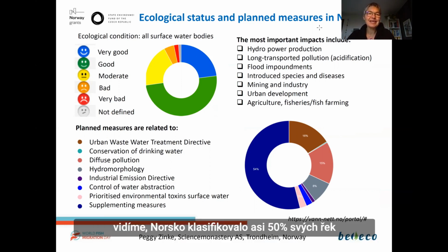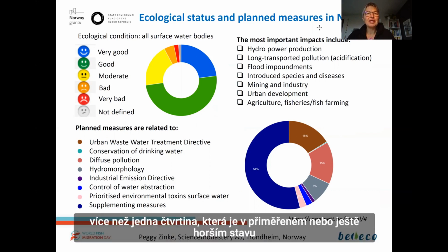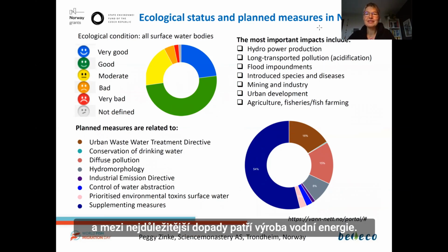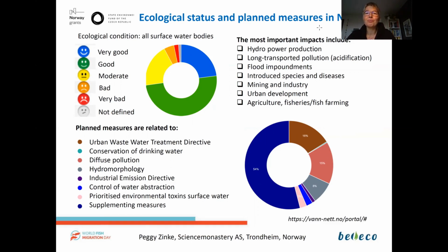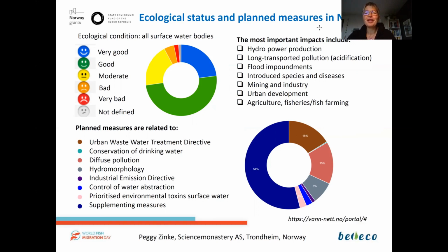And as we can see here, Norway has classified about 50% of its rivers in a good condition. Surface water bodies, we have to say, but there's also more than 1/4 that is in a moderate or even worse condition. And the most important impacts include hydropower production. This is really an important issue because Norway produces more than 90% of its electricity from hydropower.